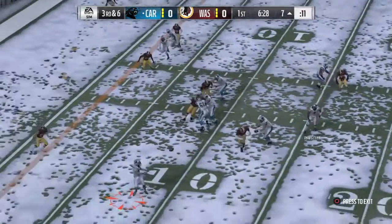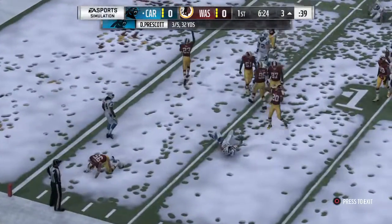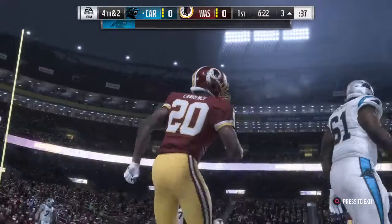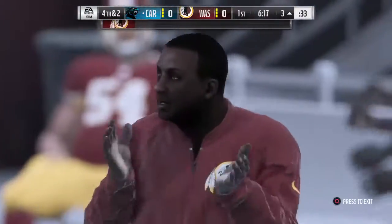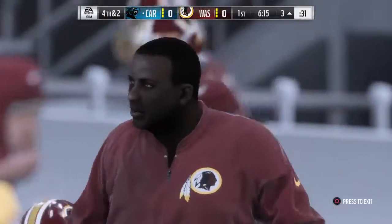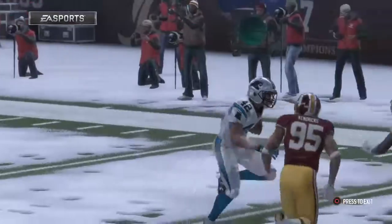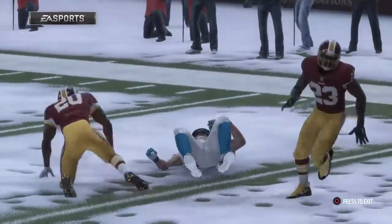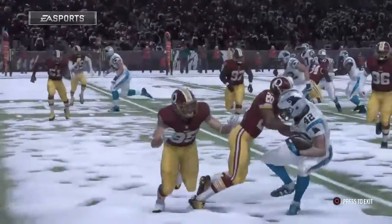From the shotgun, it's Prescott. This will be caught at about the 6. And he'll be brought down here at the 3-yard line. A gain of 4 on the play, and that'll bring up 4th down. If this were baseball, we'd call this small ball. Instead of pushing it downfield, they throw a short pass trying to pick up the first down, but the defense rallies to the football and stops him short, bringing up a 4th down.